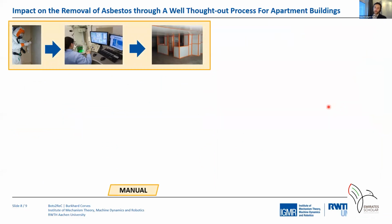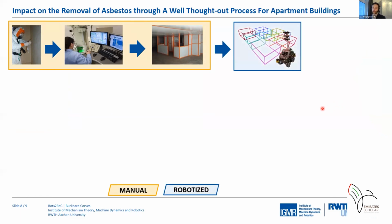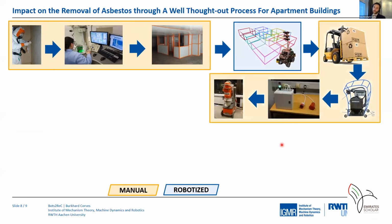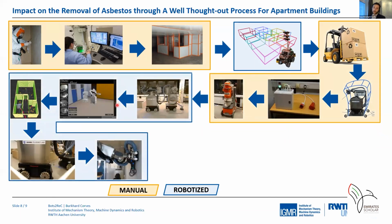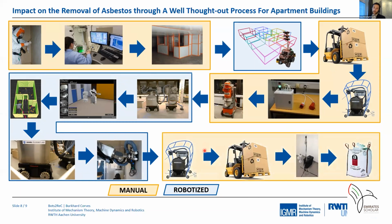The final process is like this. So we keep the manual one. We have a digitized solution for getting the environment and its map. But afterwards, we start to bring the robots on site, having here the center of execution all robotized, and in the end, the manual process.